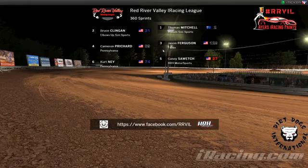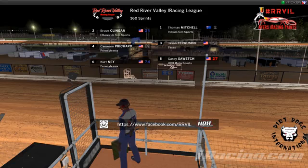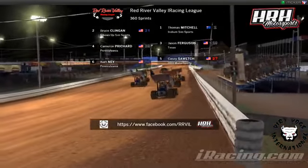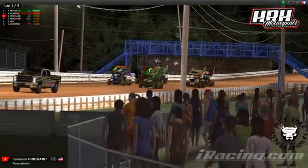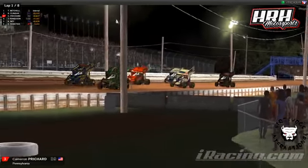We got Casey Big Bacon Sawich in the 27 representing HRH Motorsports. And Kurt Ney starting in the 6th spot in that 74 machine straight out of Pennsylvania. And that is your starting grid for heat number 2 here for the Red River Valley iRacing League, presented by HRH Motorsports, Big Bacon Media, and Ayers iRacing Paints.